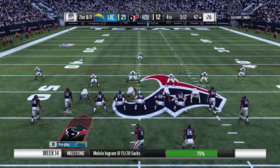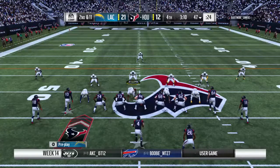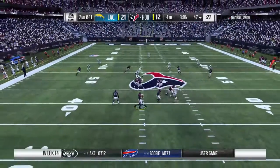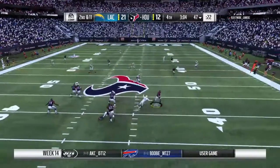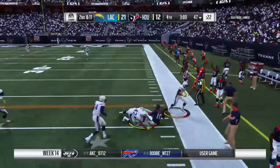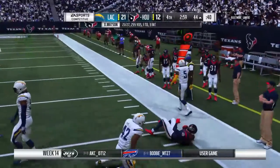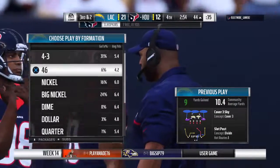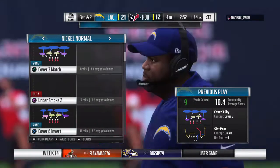Tiger. Two jet. Watson to throw on 2nd down, eluding the pressure right. The hook up on the right side to Hopkins. And he'll be taken down at the 44-yard line. And they'll get 9 there as that sets him up better for 3rd down.